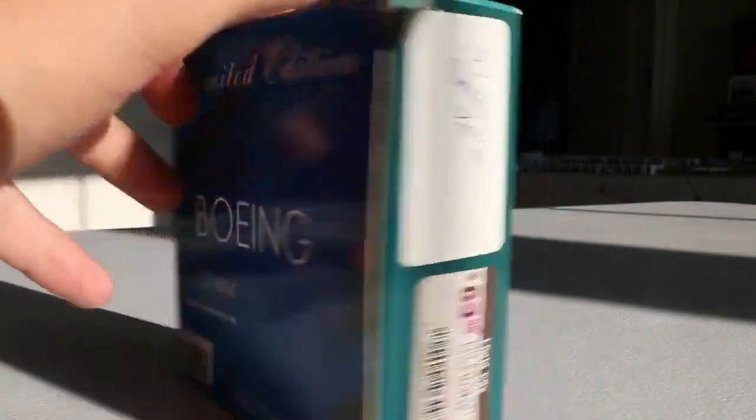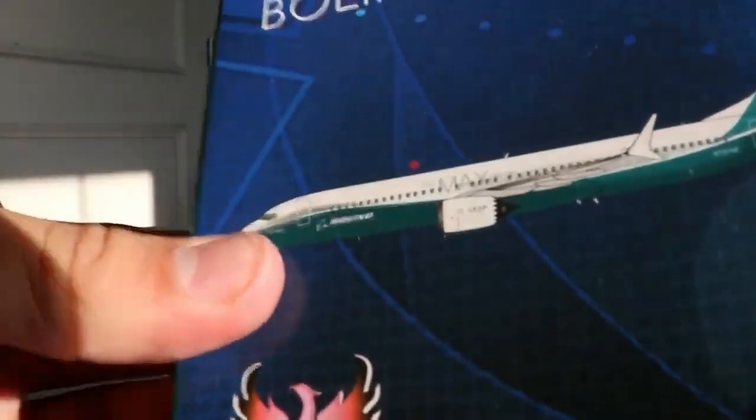Officially licensed by Boeing, all of the above, the whole nine. Really great to see this, and I'm excited to get into this. So let's go ahead and get started. So here's the aircraft, really great model.